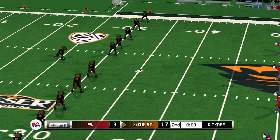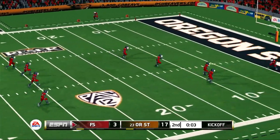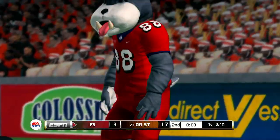They're probably just going to squib this kick. I don't think they want to see the return man create lightning before halftime. Nice kick, plenty of distance. This one's going to be down in the end zone for a touchback.